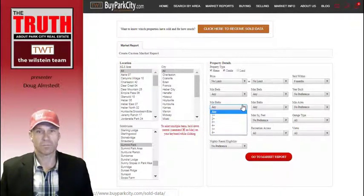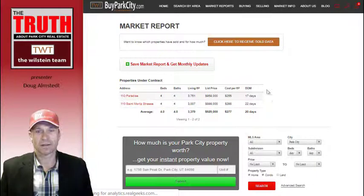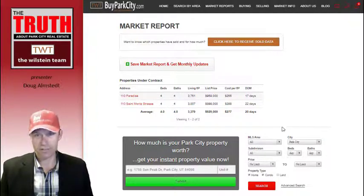If your home is more specific and you have 4+ bedrooms and that's what you're interested in, that's what you would select. Hit the Go to Market Report, and this will show you all of the homes that are available in Summit Park. Again, you remember there's 2 available for sale. If there were any under contract with buyers, they would be here as well. And if you're interested in what properties have been selling for, then you would select this button that says click here to receive sold data, and I would get that to you.